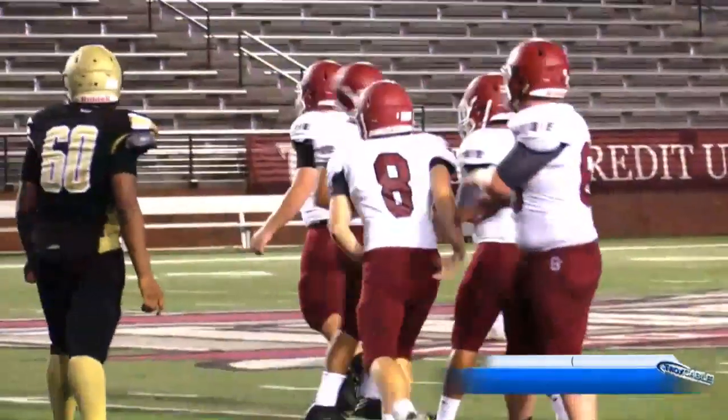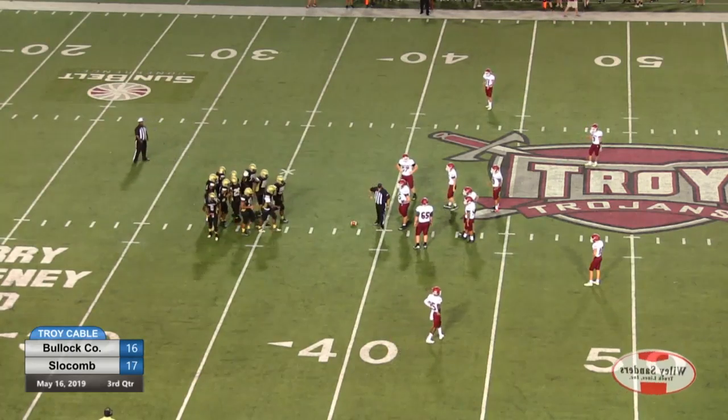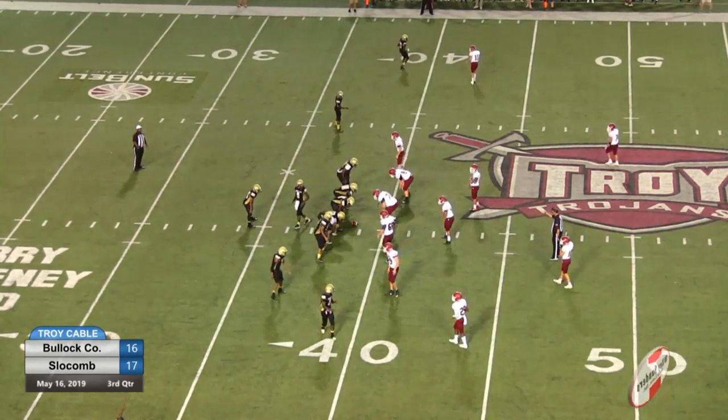Now, with school winding down, what a great way to go out your freshman, junior, or sophomore year. That's to come to Troy, Alabama, and play in this Troy Cable Classic.